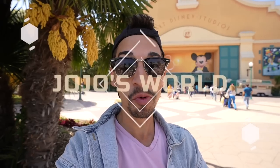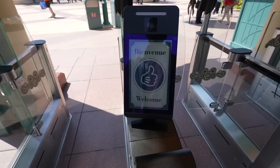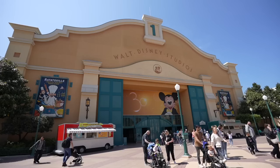We are at Walt Disney Studios Park in Disneyland Paris. I didn't really get to experience it the other day because I was running around doing all the rides. Go check out that video if you haven't already. And we're going to talk about, is it worth it to come to this park specifically right now, or maybe should you wait? Right off the bat, I love the entrance to Walt Disney Studios.